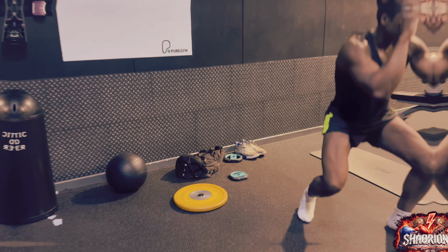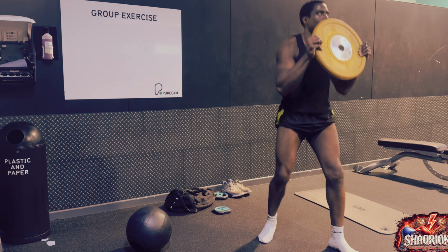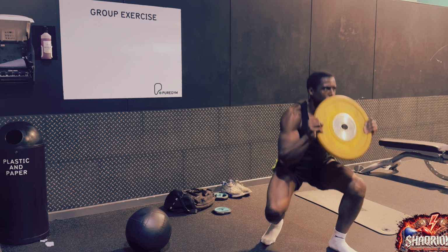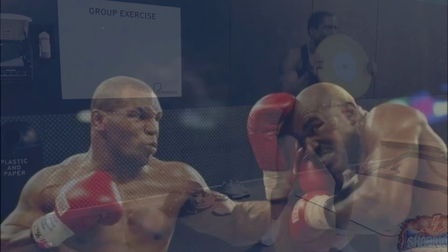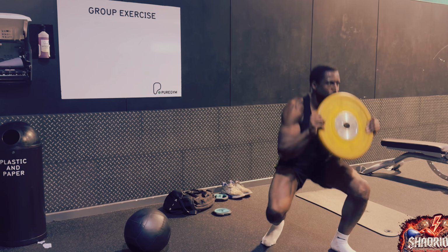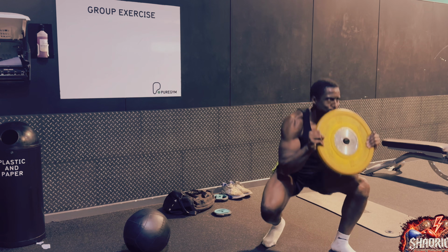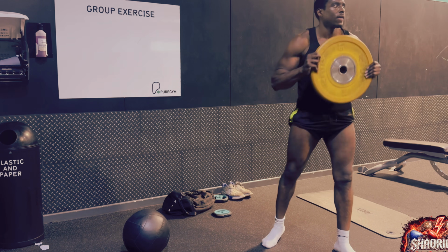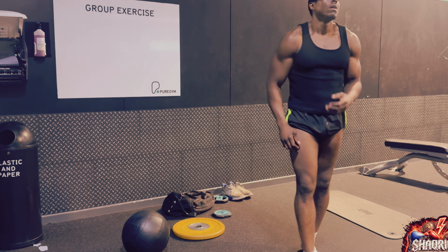Fourth exercise, split stance squats, weighted variation. The benefits: once you master the bodyweight variation, adding load forces your lower body to adapt to heavy pressure. Holding a plate or weight close to your chest mimics the crushing load of grappling, forcing your core to stay rigid while your legs drive through the floor to generate power from an athletic staggered stance. Optimal sets and reps: 3 sets, 8 to 12 reps per leg.